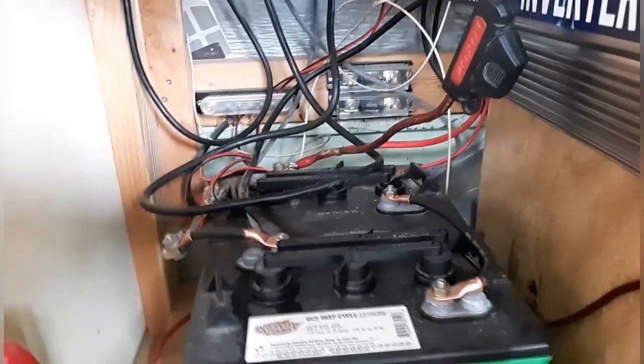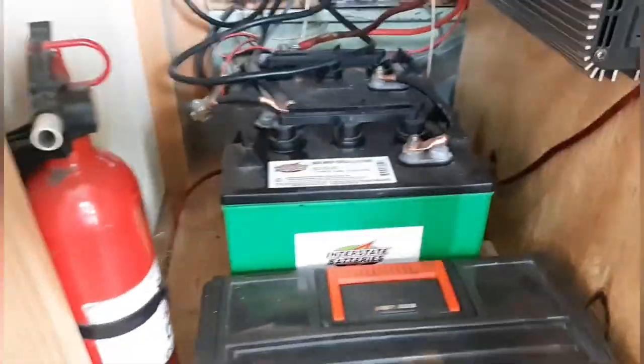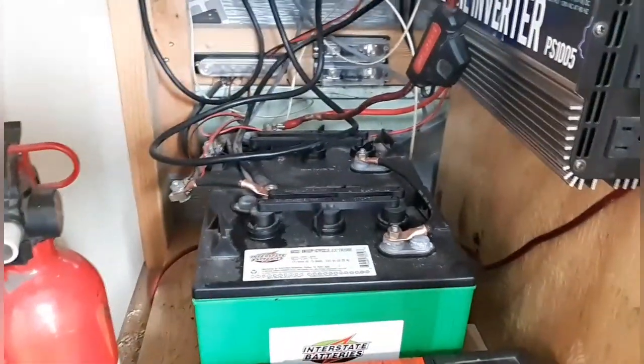So if you look back here, you see some more fuses and stuff. The wiring's a little messy, but I know where everything goes, and everything is safe. Nothing's going to rub or start a fire. So we haven't had any problem with the batteries.